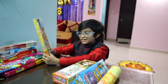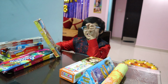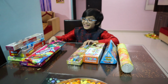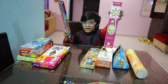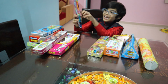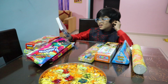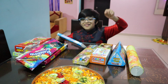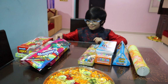When you light these ones, you need to hold those rockets and you can have so much fun with them. And this is the rainbow multicolored candle. This is like a sparkler only, but a little bit different. It's cylinder in shape and rainbow colored smoke will come. And when you light these, they will spin like a wheel very fast. The most I like this one only because it spins.